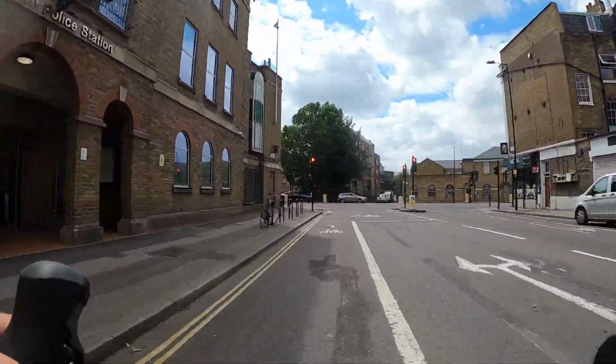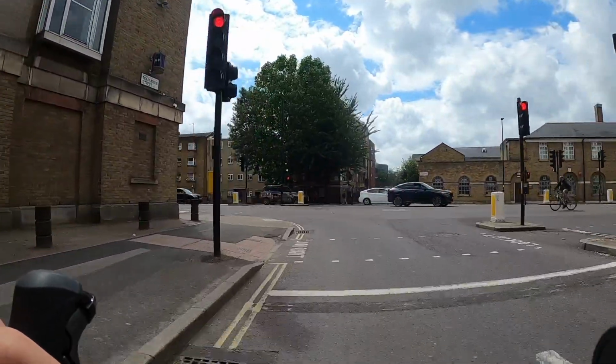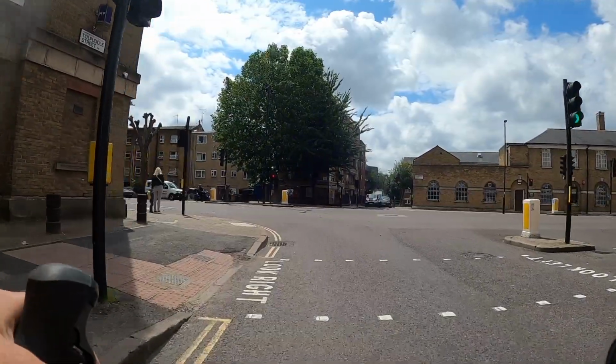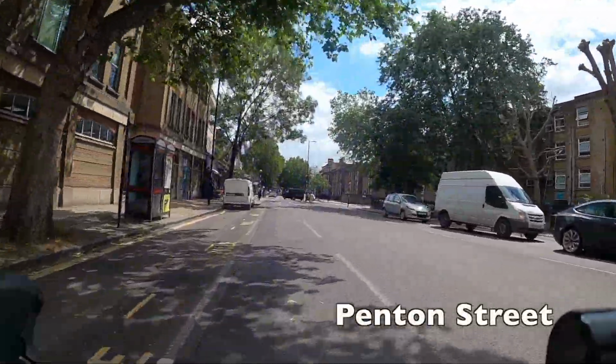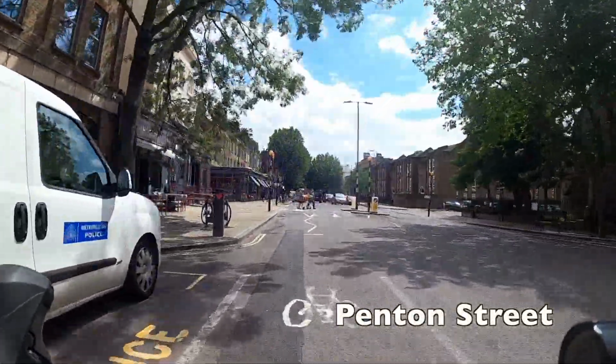But generally, even if they weren't doing that, Tolpuddle Street is not the best place to cycle, so it could really do with some improvements. I think protected lanes to link it up would really help. Penton Street is a similar story.